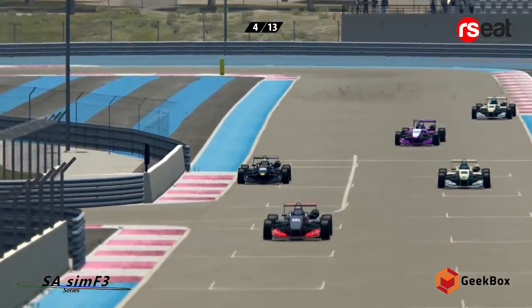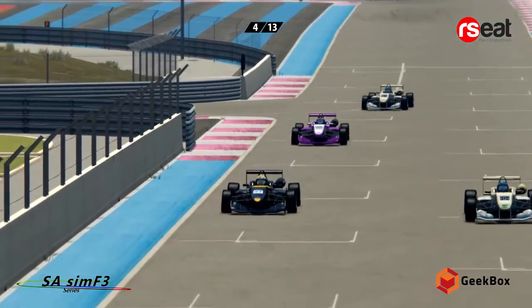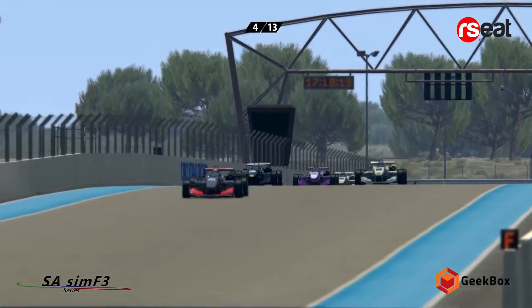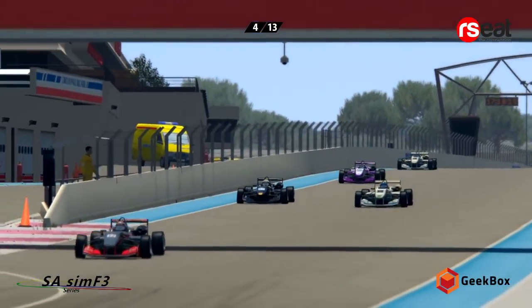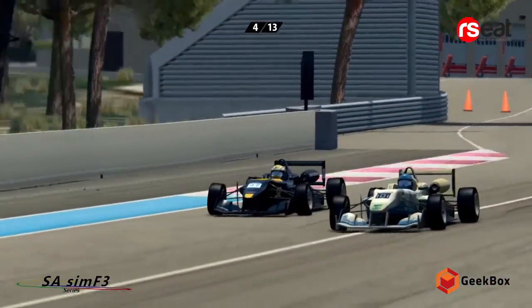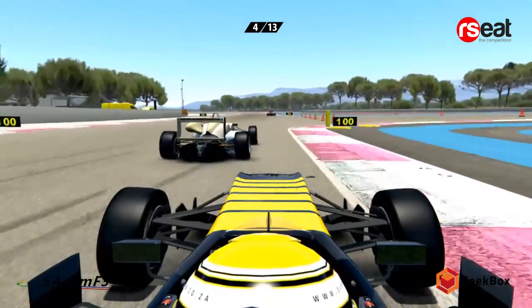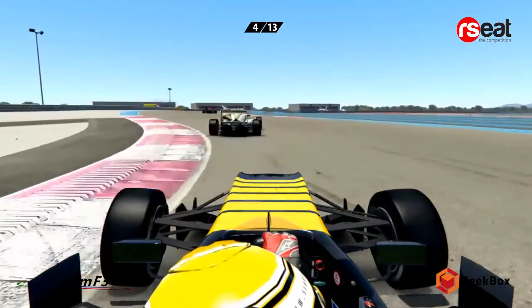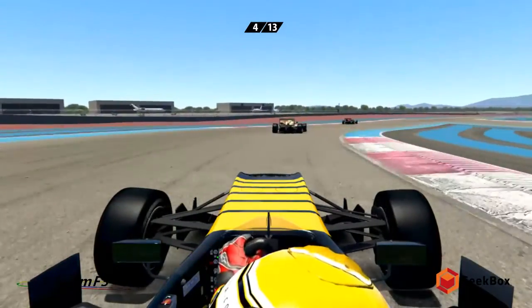Holden Jones now with a better drive out of the last corner. He's going to run side by side with Needell. Mark Henbury will be trying to get away from these two as quickly as he can. But Needell, he maintains position ahead of Holden Jones for that third position.